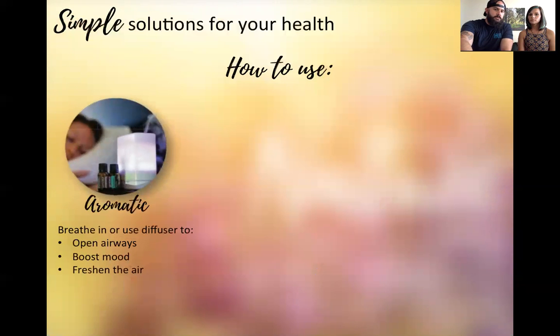All right, simple solutions for your health. How to use these essential oils that we were talking about. First one is aromatic. So you watched us do that with the peppermint and wild orange. We cupped it over our nose and our mouth. That is one form of inhaling aromatically. You can also use diffusers. These are two different diffusers that dōTERRA offers. They offer so many options. But what does aromatic use do for us? Breathe in or use diffusers to open airways, boost the mood, freshen the air.